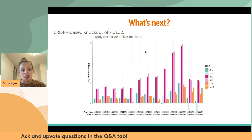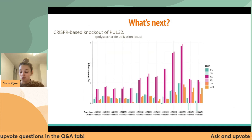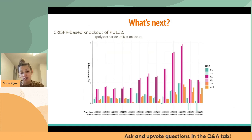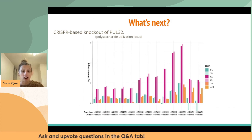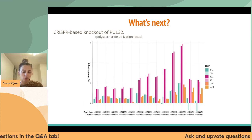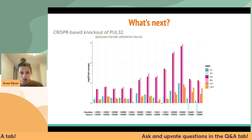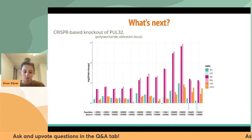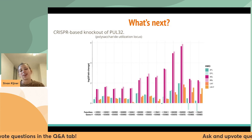Okay, so to finish off, in the future, our next plan is to perform a knockout of gene clusters that were found to be important for HMO utilization following our RNA-seq analysis. We plan to do so with CRISPR, and we are now setting up the CRISPR system in Bacteroides in our lab. It's quite challenging, so if anyone has any ideas or suggestions about it, please talk to me.